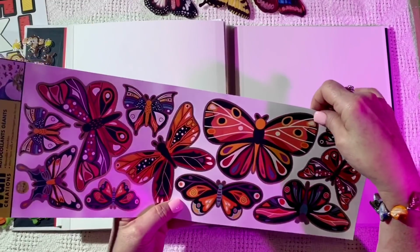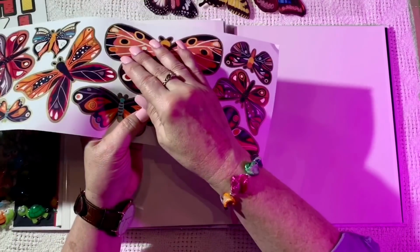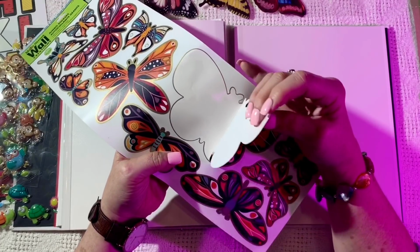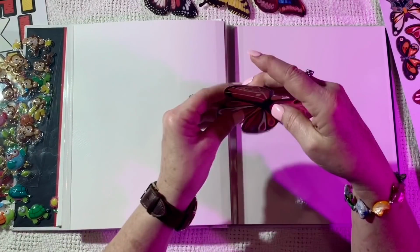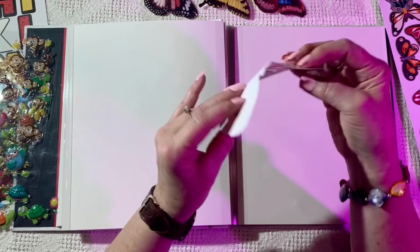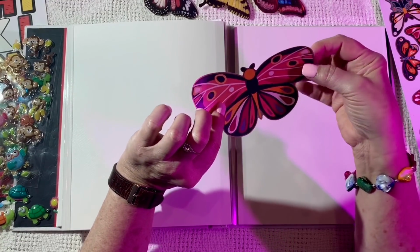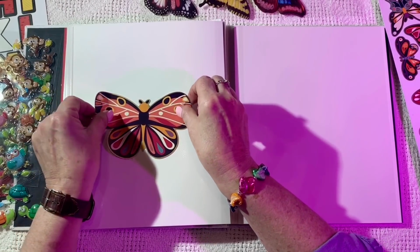But for now, I've got a lot of butterflies. Take the biggest one on the page, the biggest one. See what we can do from here. It's so big. Well, we'll put it on here anyway. It fits. It's fine. It fits.